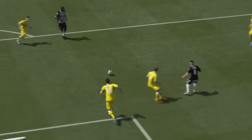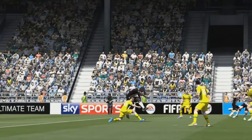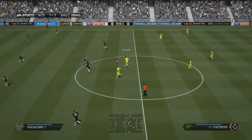The computer defenders just seem to jockey a lot. They don't like to put a tackle in, especially in the box, even if you call the second man like I was doing there. It's a great finish. Take nothing away from the finish. Left-footed across the goalkeeper into that bottom corner, but still rather frustrating to get pegged back in this one.